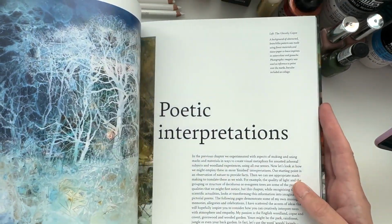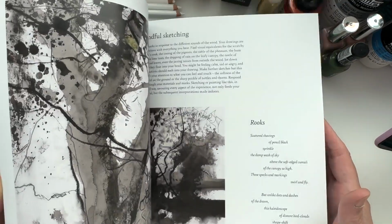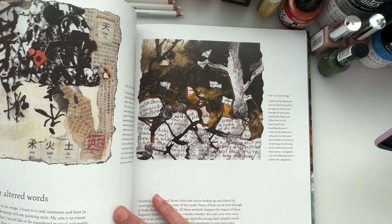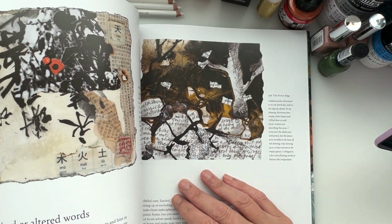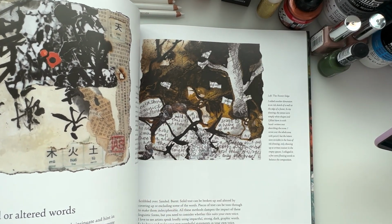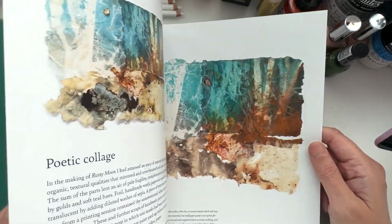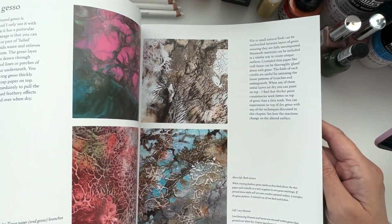Look at it. So, using photographs for reference, and collage, sketching. Oh, I don't know about you, but when I go walking, my favourite place to walk is in a wood. I just love it. I love walking through woods. We've got one close by us, which I go to quite regularly, and I really should just take a book and some pencils and just sit doing some sketching and maybe some leaf rubbing as well.